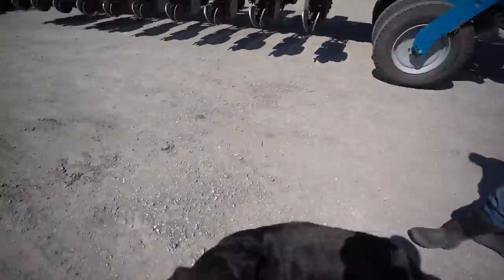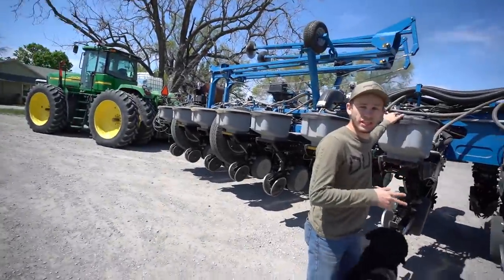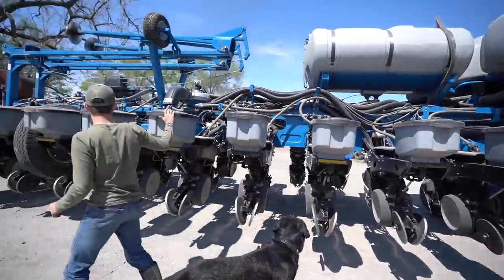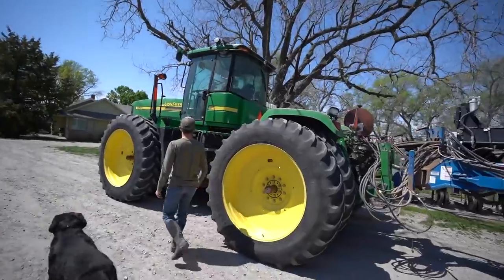Look at this thing. Briggs, what do you think? I feel like this thing can do some absolute damage. Yeah, add four. This thing has 3, 6, 9, 10. Has 20 hoppers. And then look how big the tractor is. Look at that thing. Dude, this thing is massive.